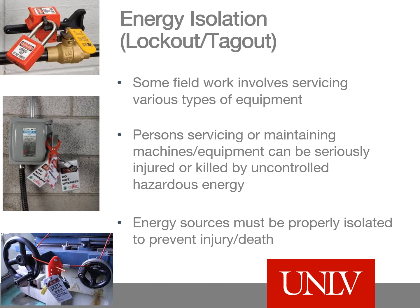Next, we will discuss energy isolation, commonly known as lockout-tagout. Some field work might involve servicing various types of equipment. Persons servicing or maintaining machines and equipment can be seriously injured or killed by uncontrolled hazardous energy. These energy hazards can exist in any electrically powered equipment, hydraulic equipment, fuel-powered equipment if start functions are not disabled, and even battery-powered equipment if the batteries are 50 volts or greater.